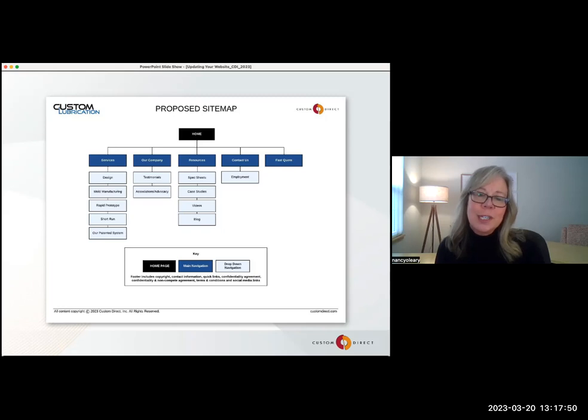Make sure that those key pages on your website also have hyperlinks in the footer, so that whether folks are at the top of a page or at the bottom of the page, they can easily navigate to the next page that they're interested in, and they don't have to scroll all the way up again.